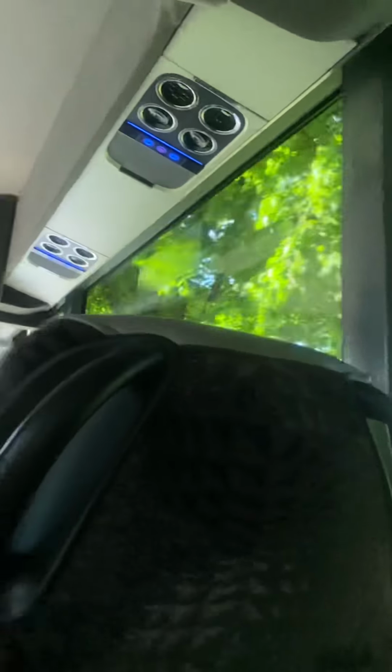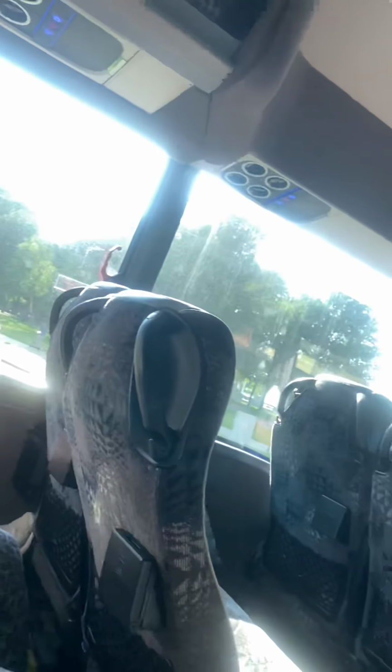Okay, coming up here on the left of the coach will be the World War II Memorial. We'll get down there and visit it a little closer later. And then on the right is the Washington Monument again.